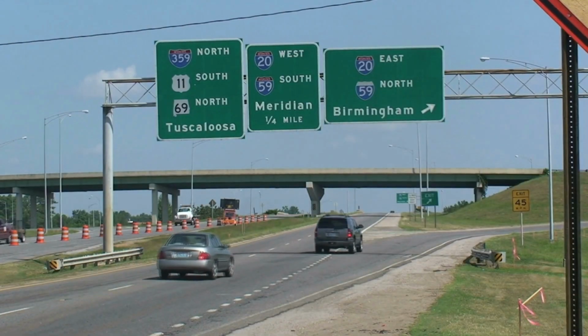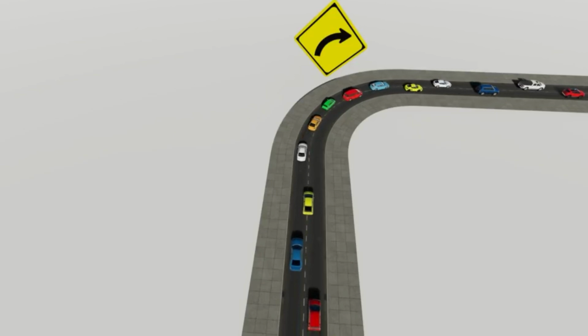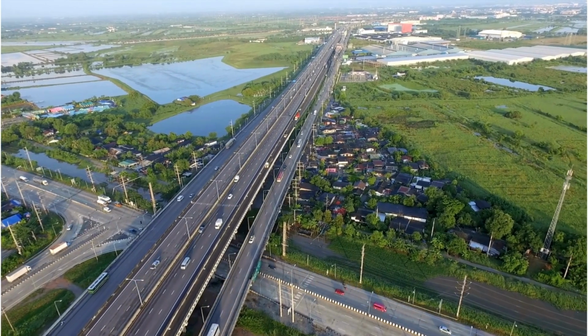Great job working through all 40 signs. Familiar signs are easy to ignore, but mastering them builds fast, reliable decision-making on the road. Keep practicing, and that quick recognition will become second nature.